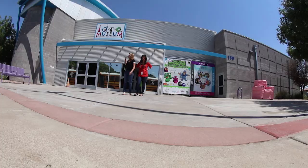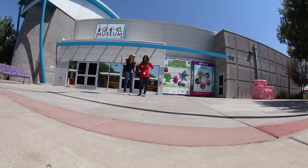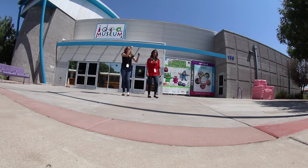Getting started! The Idea Museum. Here we are, stop one, the Idea Museum, downtown Mesa. We've never been here before. No. No idea what it's about. First time. Go check it out. Let's do it.